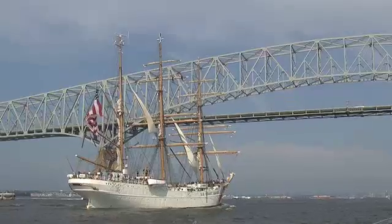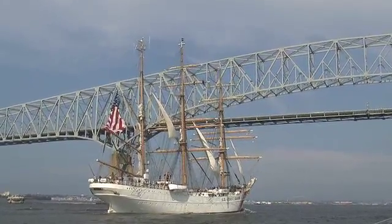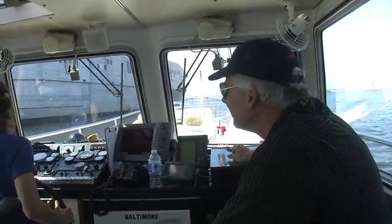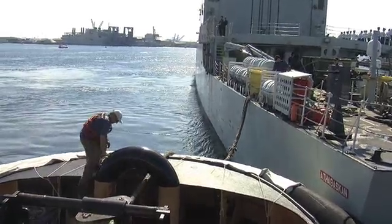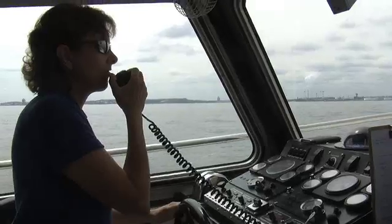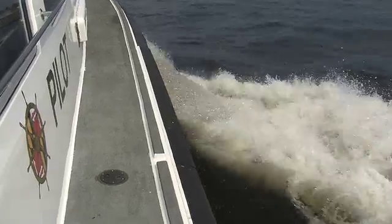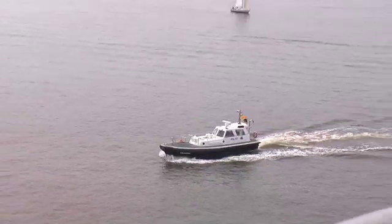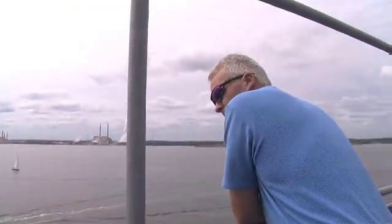When the ships reach the area just south of the Key Bridge, the pilots who brought them up the bay are relieved by pilots who will coordinate the docking of the vessels with tugs and the ship's crew. Hey Chris, port side ladder. Port side, okay. The pilot launch delivers the relief pilot, who will dock the ship and removes the pilot who brought the ship up the bay.